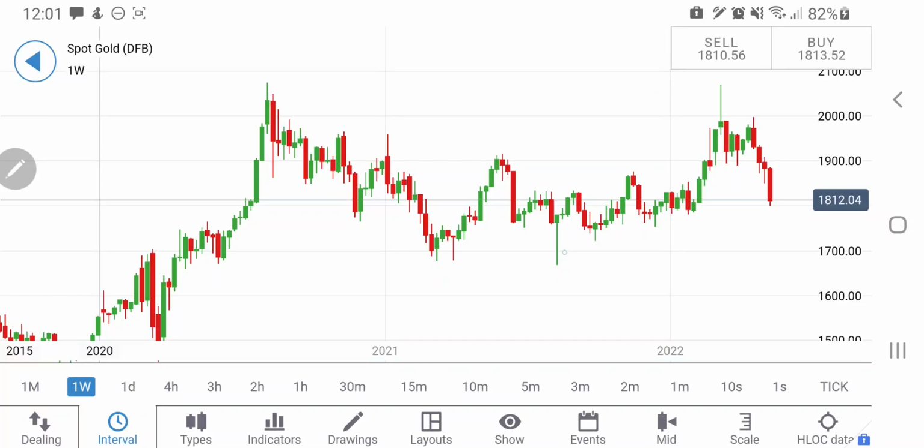Gold has come back to the critical support levels at 1800, and it has failed to drop well below these levels. Now what is going to happen next week? Are we going to look forward to a reversal, or is it going to break this and enter into bearish territory? We will try to see with the help of candlestick charts and indicators.